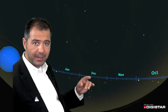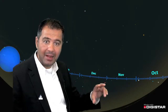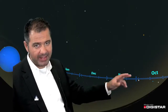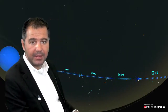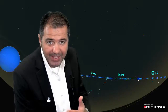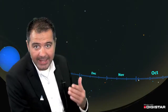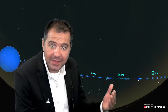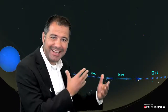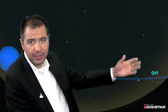On the ecliptic, astronomers tend to put these month markers, and the reason is there are 12 constellations located on the ecliptic. We can see about half of these 12 on a given night, because the other 6 remain on the other side of the sky. Later, each constellation was treated as a month, and each window was given a month name. So we have December, November, October, and so on along the ecliptic.